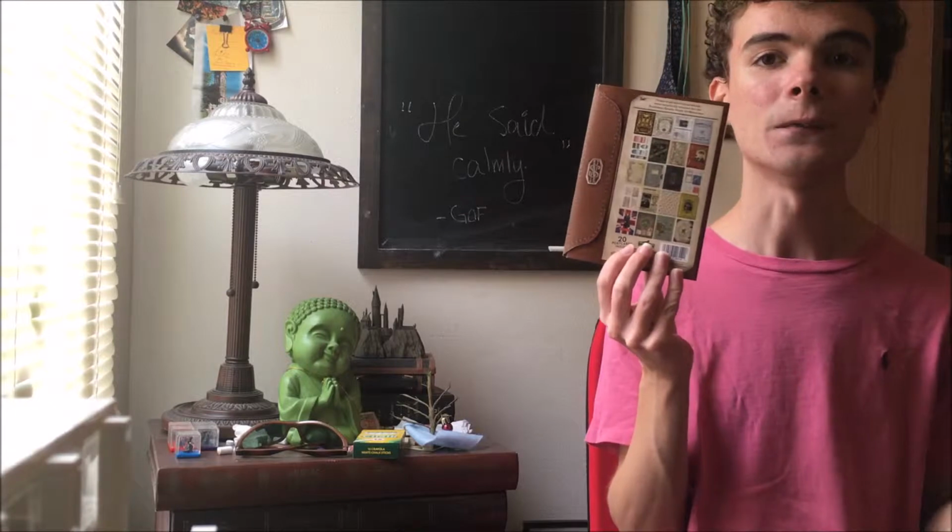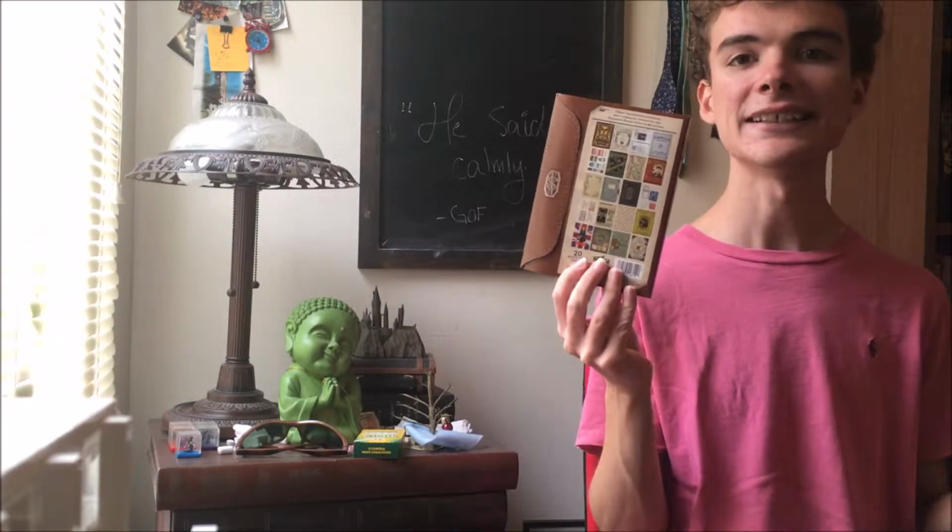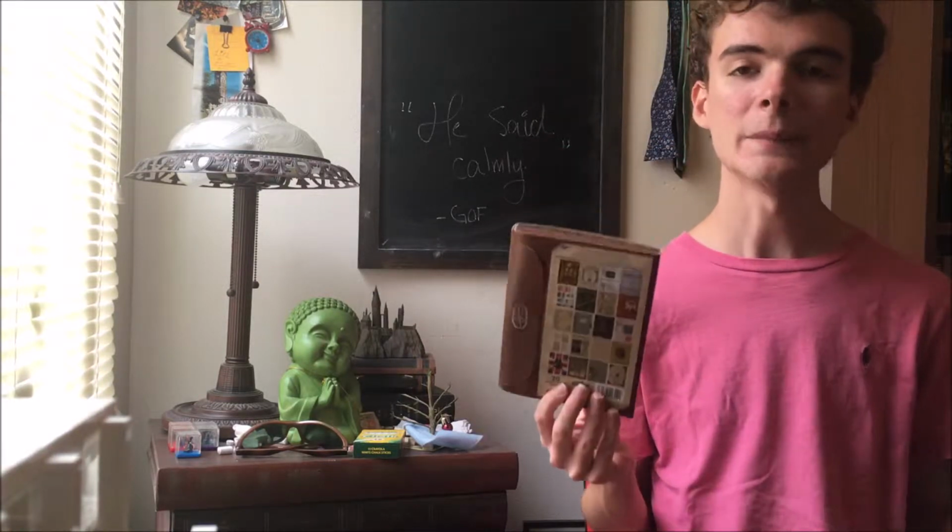And when they ask me why I have all of these, I'm going to tell them that I'm honoring Newt Scamander, and I'm going to pretend that Eddie Redmayne's not a person, and that these are real historical documents. I think that would be fun. Everyone says that's really creepy and I shouldn't do it, so I probably won't.